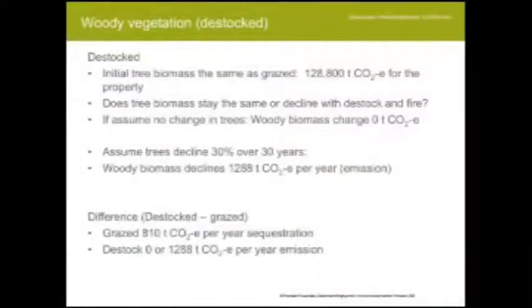In the de-stocked analysis, it's got the same initial tree biomass, and again, what's going to happen to the trees in that scenario? Do the trees stay the same, or do they decrease with fire? If it stays the same, basically there's no change in the amount of trees. If you assume that fire is going to knock about those Gidgee plants and suckers and some of the regrowth suckers, you could assume that there's going to be a decline of 30% in the basal area over the next 30 years. Best numbers pulled out of the air, but seem reasonable.